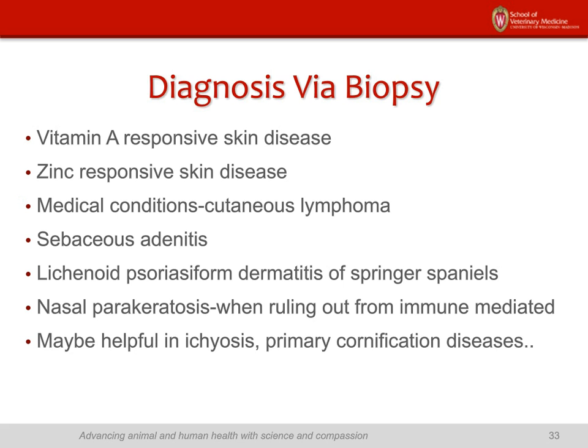And it may be helpful in ichthyosis or primary cornification defects. The problem is that with ichthyosis and cornification defects, you need to have a really thorough workup, which may be very expensive, and you need to take a lot of biopsies to find just that right piece of tissue and section that will give you your diagnosis.